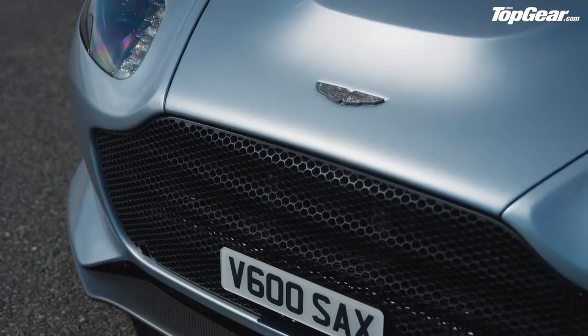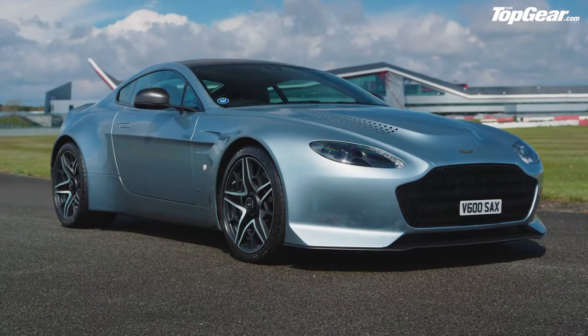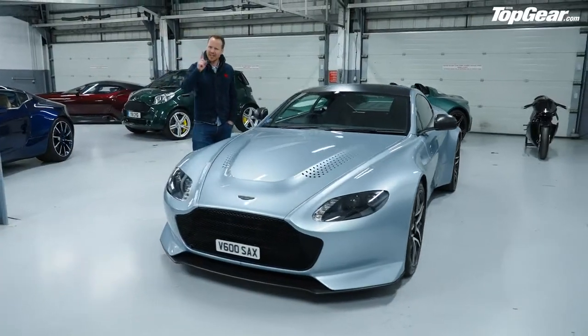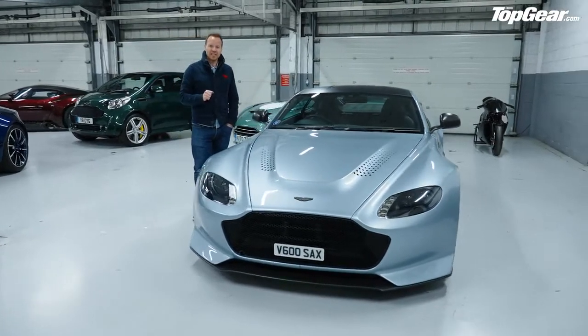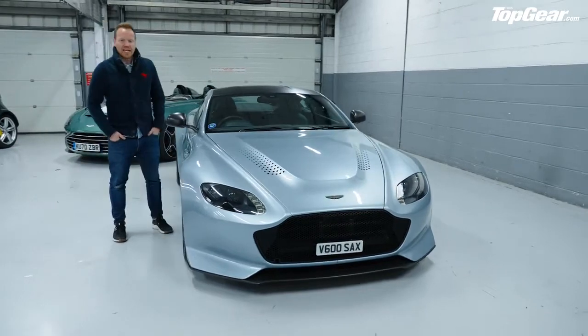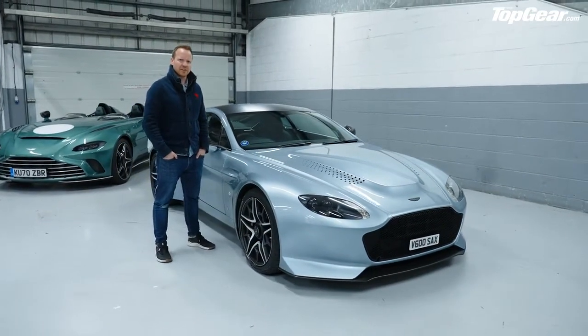It is essentially a GT12 without all the wings and with a manual gearbox fitted, a bit like the Porsche 911R was to the GT3, except the 911R didn't cost £1.2 million. Yeah, here's Ollie to see if that astronomical price is actually justified.